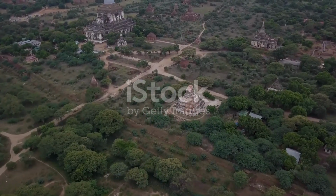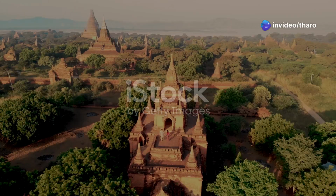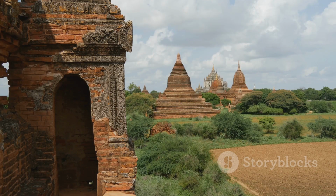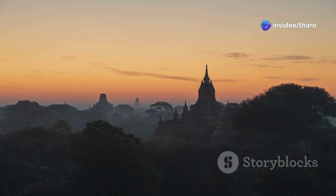Get ready to be wowed, because our next stop is Ananda Temple, one of the biggest and most impressive temples in Bagan. This temple shows how smart the ancient Bagan people were. As you walk towards the temple, you'll be amazed by how big it is. Ananda Temple was built in the 1100s, and it was one of the last temples built before invaders attacked Bagan.